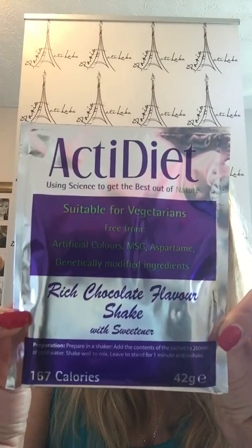Okay, we've got 7 different flavours. I've actually tried all of them, but being a chocoholic, I do tend to go back to the chocolate one. Now, again, they are full of vitamins and nutrients, and they will be one of your meal replacements. You can have it in the morning if you're not a breakfast person, or you can have it at lunchtime. Either way, it's up to you. These will count as part of your calorie intake for the day.